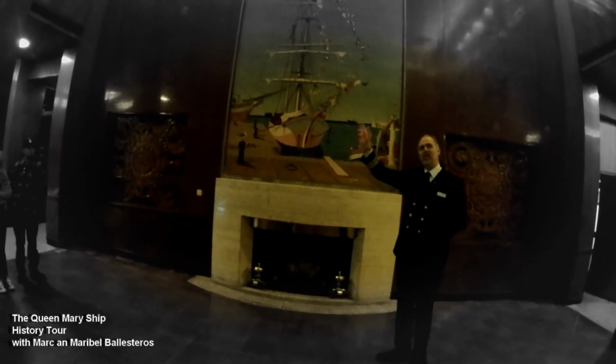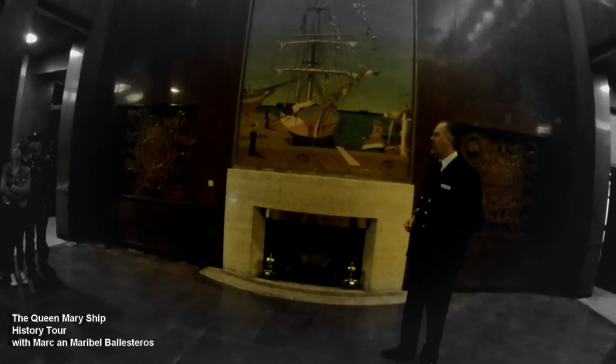There are 2 paintings in the room by the same artist, Edward Wadsworth. This one is called Dressed Overall at the Quay. When a ship is dressed, that means she's wearing all of her signal flags. This piece is called At Sea. It is very symbolic, very surrealist.